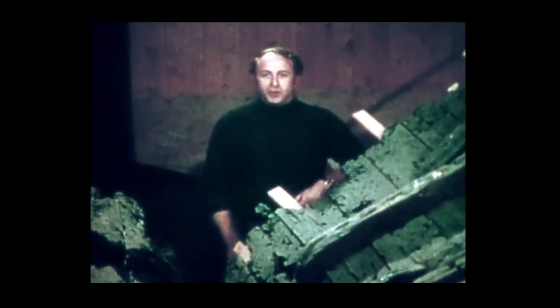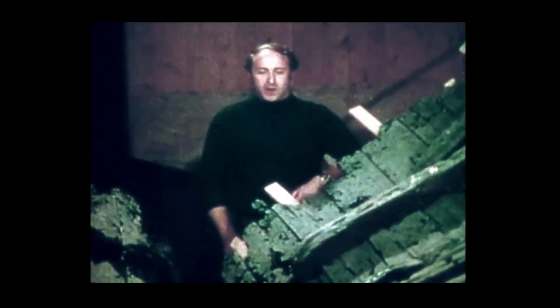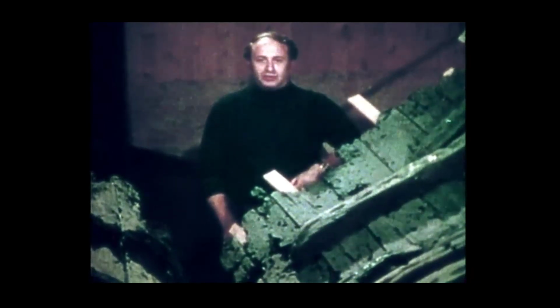And we hope that by reassembling her, students and scholars will be able to come and study the remains and learn even more about the ships and the seafaring that were so important in antiquity.